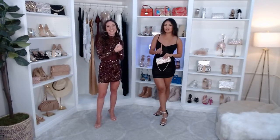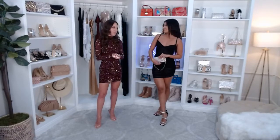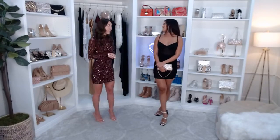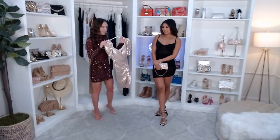And I do want to know, do you guys prefer long dresses or short dresses for homecoming? Let us know. I think we made our decision based on the dresses that we're wearing right now. But don't get me wrong, I love a long dress. I feel really regal in it. So, all right, let's talk about this dress that is right here.